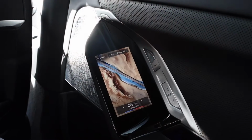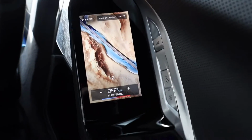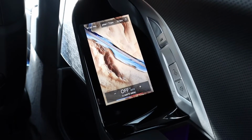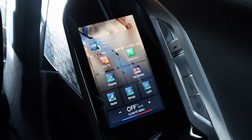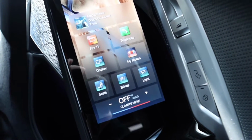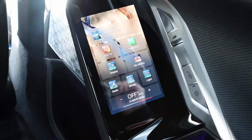Alright, so in the back of the 7 Series, each door has its own little controller on the side here. This is how you control a lot of the rear seat functions, such as radio, climate, things like that. But it's, of course, also how you're going to end up controlling your theater screen. So the way these work are pretty simple, just like a phone. You can swipe up to unlock, and here you have your main menu of items that you can select and play with and go through to control your rear seat experience in the 23 7 Series.